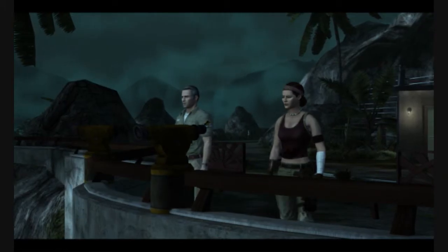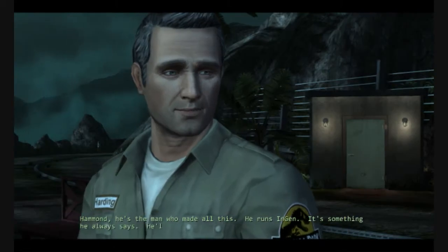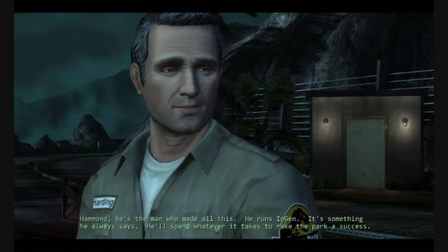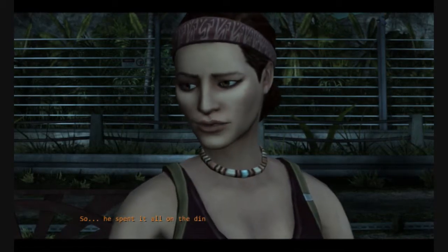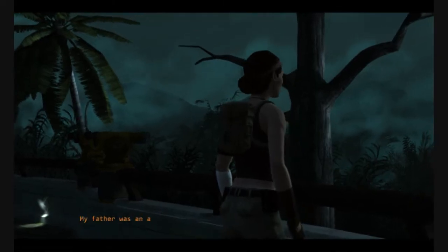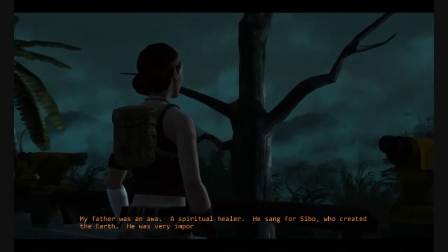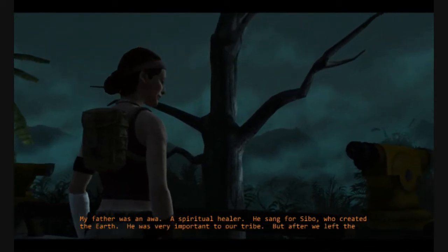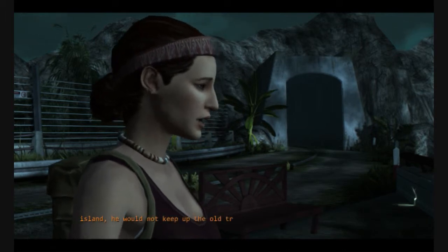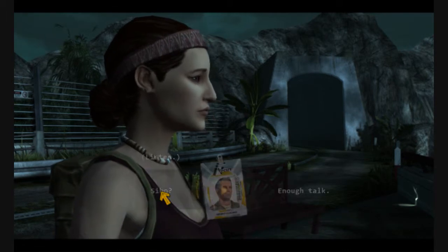Spared no expense. Hammond, the man who made all this, he runs InGen. It's something he always says. He'll spend whatever it takes to make the park a success. So, he spent it all on the dinosaurs, not on my people. My father was an awa, a spiritual healer. He sang for Sibo, who created the earth. He was very important to our tribe. But after we left the island, he would not keep up the old traditions. He was always unhappy.